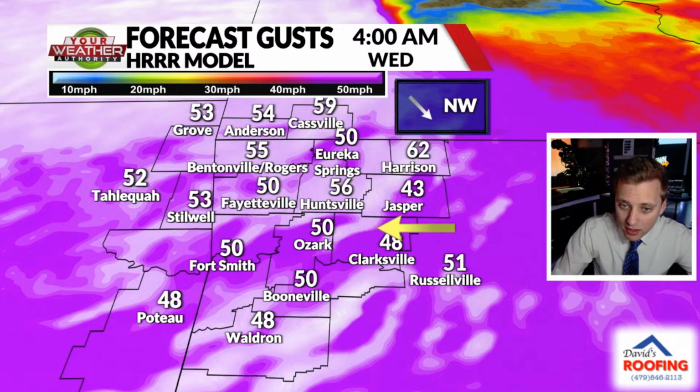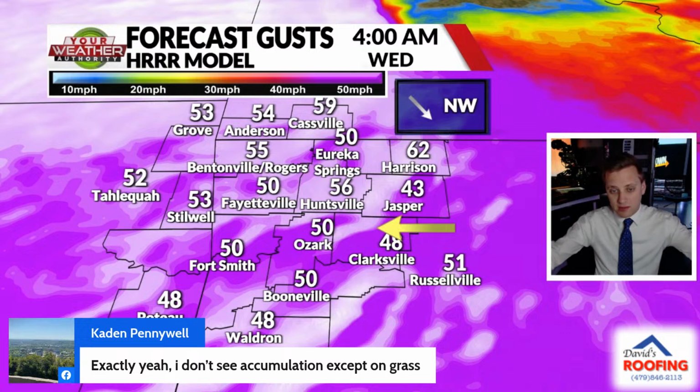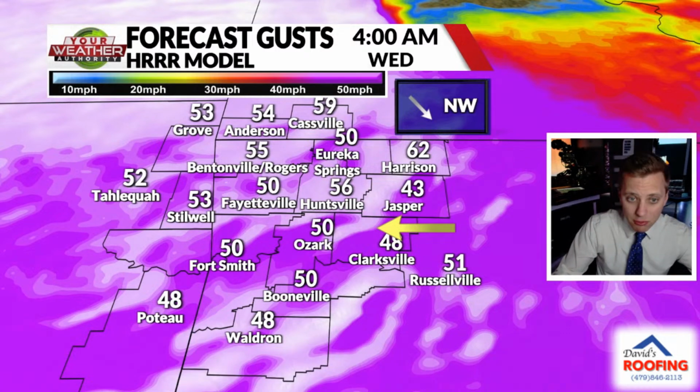Let's see here. Good point on the winds, by the way. And we did need to talk about that because to me, that might be the top story with this particular event. Yeah, exactly, Caden. I think grassy surfaces for sure, top cars, elevated surfaces, bridges and overpasses sometimes can cause some issues, but visibilities might be reduced Wednesday morning quite a bit. We'll have to watch that very, very closely. I'm definitely going to come into work early to avoid that.